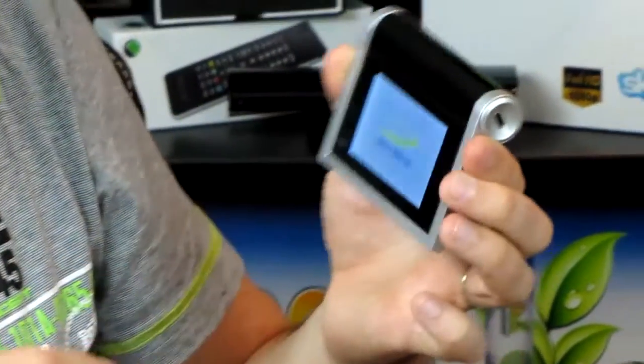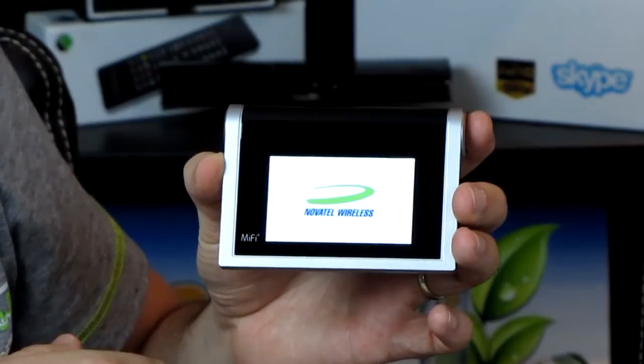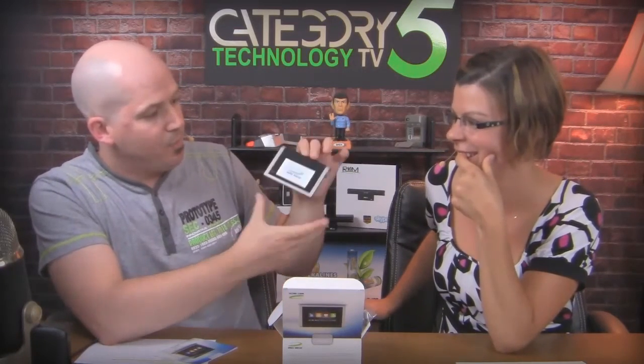So what this does, if you can believe, is use your cell phone SIM card. So you pop your SIM card in there. You've got LTE service. Okay. And now this becomes a mobile hotspot. That is awesome. For all your devices. That's incredible. It's entirely wireless. So you put this on the windowsill in the cottage, and now your iPod is using Wi-Fi. You've got all this stuff.